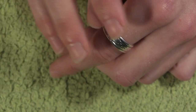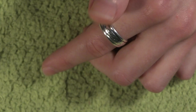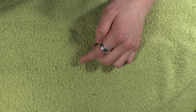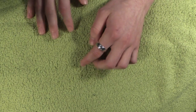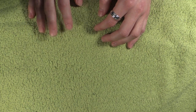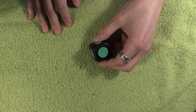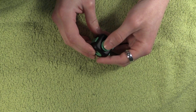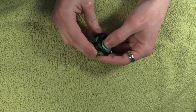And I'm gonna make sure to edit out any sounds I find unpleasant, like this ring that I showed here at the beginning. Doesn't really have a relaxing sound. It has more of an unpleasant sound.